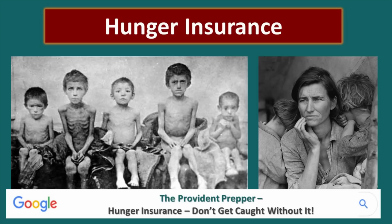The other thing I wanted to point out here is these pictures are real. Sometimes we think these things just never happen, but these pictures are real, and they can happen again. There are a variety of circumstances that we could find ourselves in where we would be looking at some of these modern day pictures.